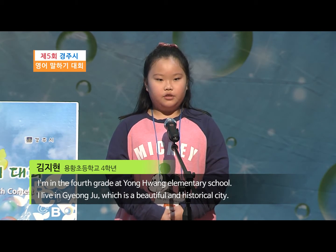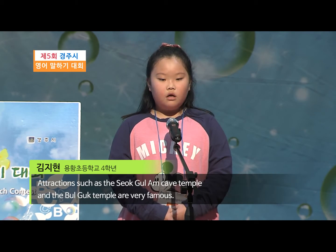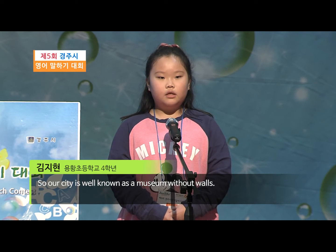I live in Gyeongju, which is a beautiful and historical city. In the past, during the Silla period, various kings lived in Gyeongju. We can see various wonderful attractions of Gyeongju all around the city. Attractions such as the Seokguram Cave Temple and the Bulguk Temple are very famous. So our city is well known as a museum without walls.